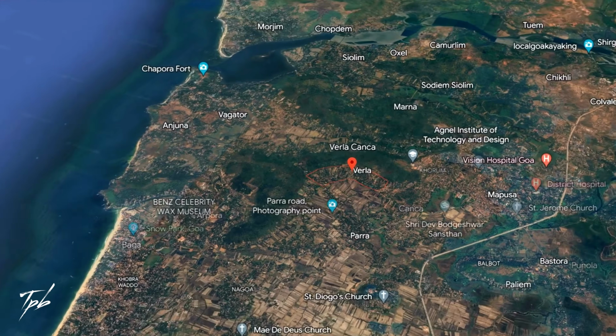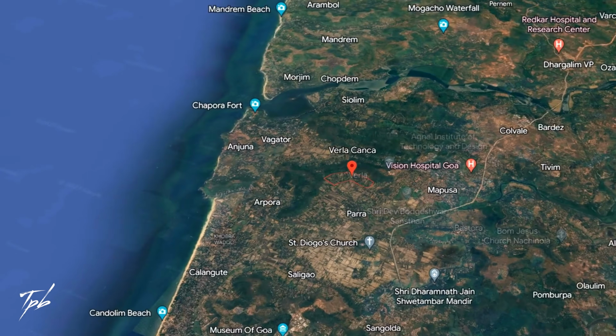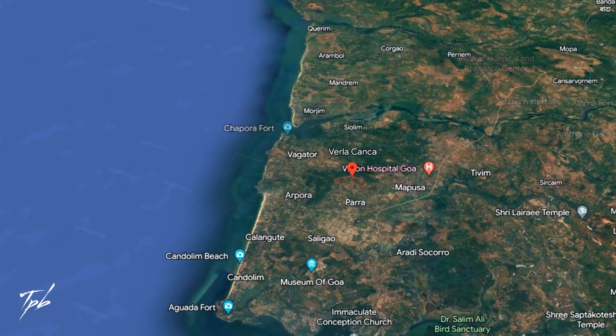But it is also extremely quiet and underdeveloped compared to the other parts of North Goa. So it's one of those places which is great for someone who wants a little bit of peace and quiet, but you still want to be 5 minutes away from the action.